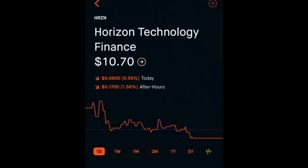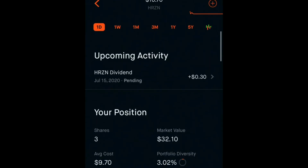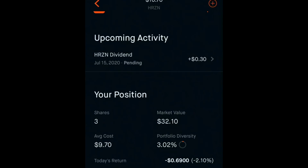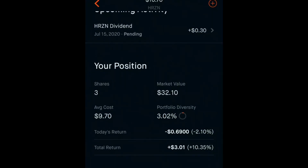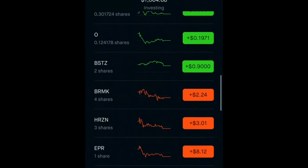We got Horizon Technology Finance here. It's this one right here. This one has a nice dividend as well, 10 cents per month, and we got that for 3 shares at $9.70. Or $32.20 for the market value. Total returns just over 10%. We're sitting all right on that one as well.